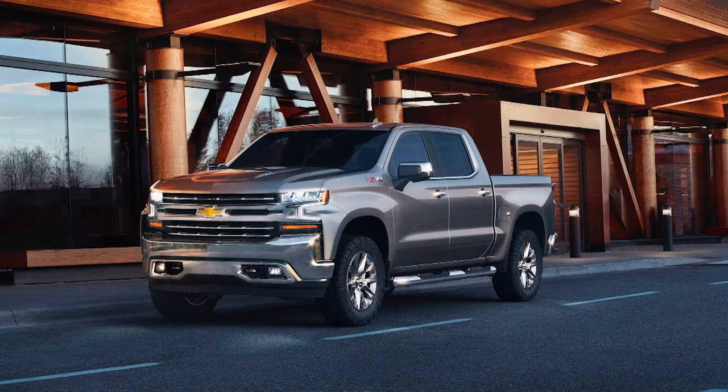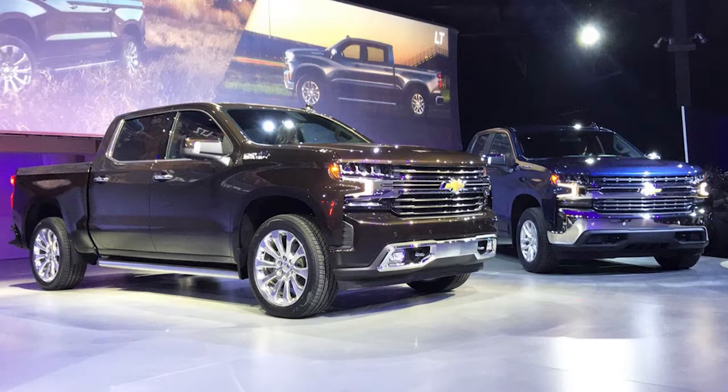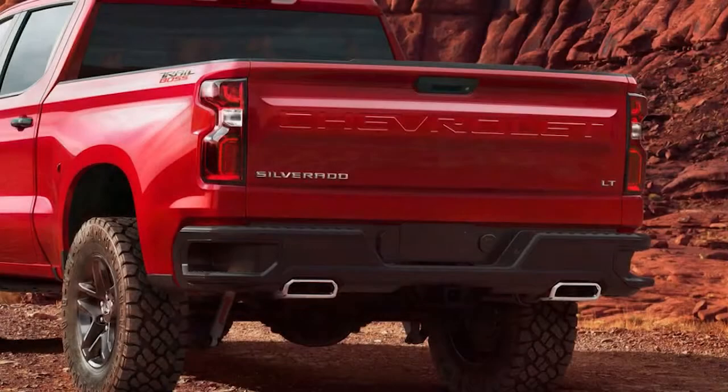Two V8 engine configurations will be offered to suit the needs of buyers who will haul or tow with their trucks. The 5.3-liter V8 and 6.2-liter V8 will now feature cylinder shutdown technology that can deactivate 7 of the 8 cylinders to improve performance and gas mileage.